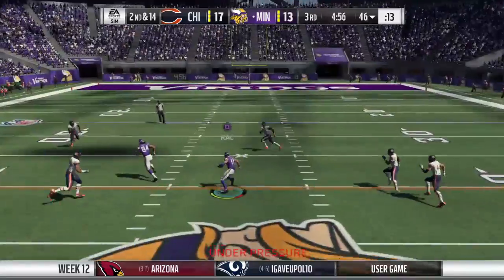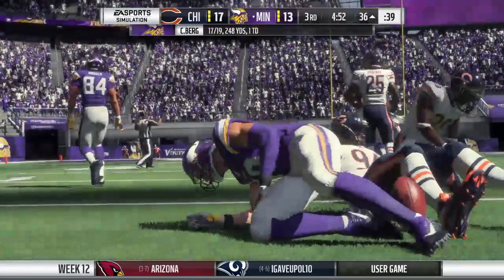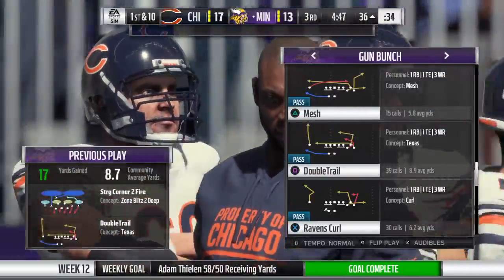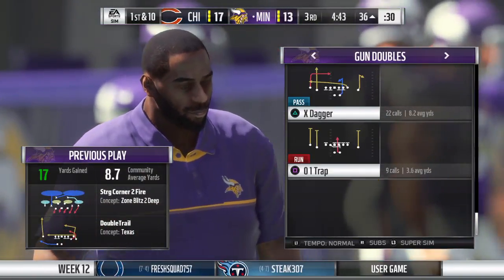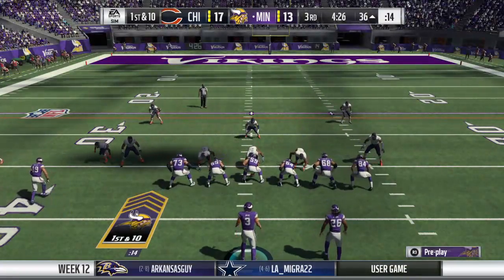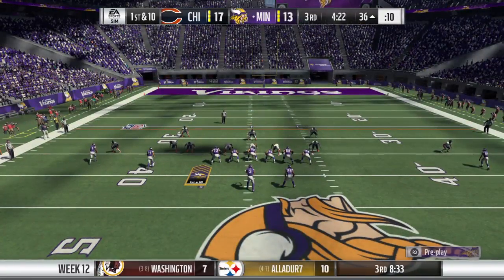Back to throw. Room to run inside the 40. He'll find Thielen, work in the middle. And he's brought down. 17 yards on the pickup there, and the drive will continue. Cool under pressure right there, escaping the pocket and finding what I think was not his primary target. And some of these guys are just so comfortable getting outside of the pocket that they'll do it on purpose. It doesn't even need to be a breakdown.